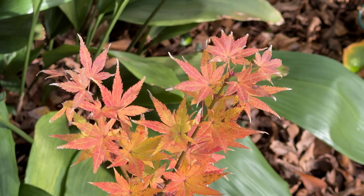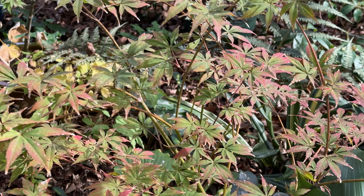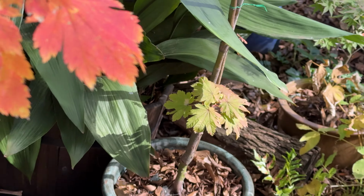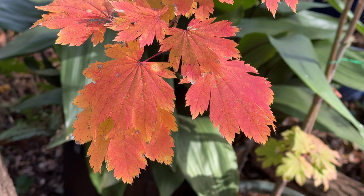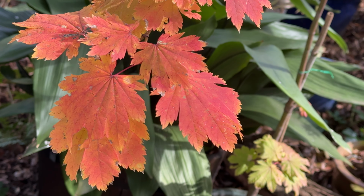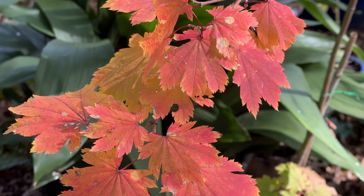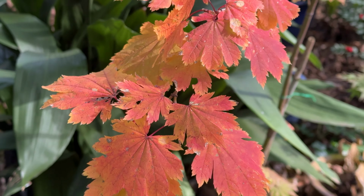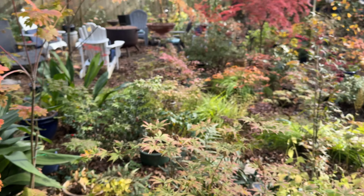Last year it turned this wonderful orange gold. We're still behind. It looks like this year we're a couple of weeks behind the fall colors. And this is wonderful. Look at that. This is Acer Japonicum Indian Summer. Beautiful leaf. All right, let's wrap it up.